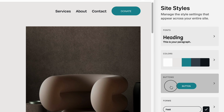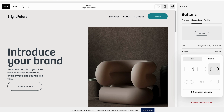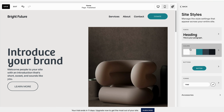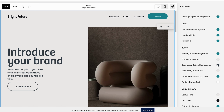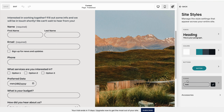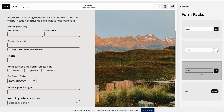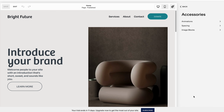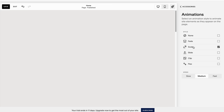Here is where we change the text to use on the buttons, the shape and the outline, but not the actual colors. If you want to change the colors for the buttons, that would be in the colors section, because it would depend on which theme you're using for that particular section. In site styles, you can also choose the style for the different forms on your website, like contact forms. If you click on accessories down here, this is where you can choose the global animation style for your website.